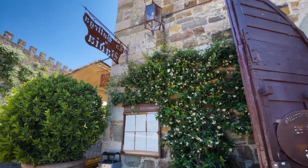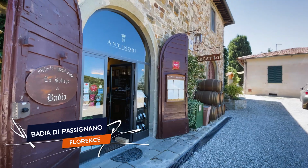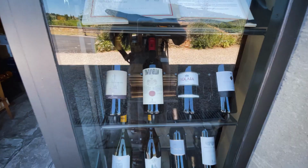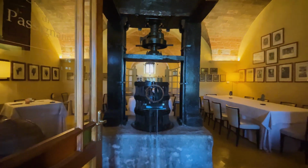We are at Osteria di Passignano. It's the same place that makes the Badia di Passignano wine. Antinori, super good. That's a Michelin 2020. Here are some of the wines. I remember this place.